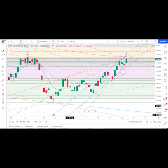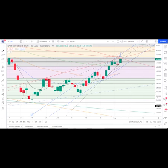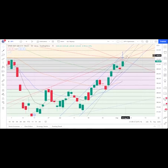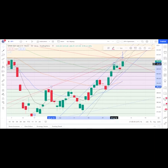Now, if we switch over to SPY, it also has quite the interesting daily chart. As you can see, this looks pretty busy here, but basically it's just plotting a bunch of different potential rising wedges. The most key one that I'm looking at right now is this solid red line right here, using July 29th high and June 28th high. We pretty much intersected at that right today.